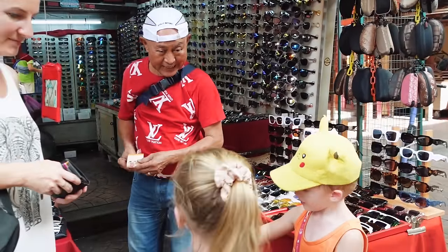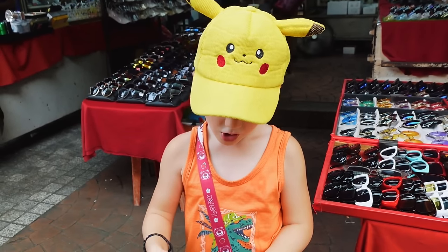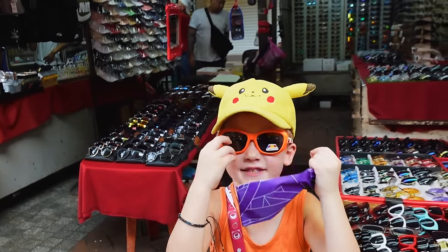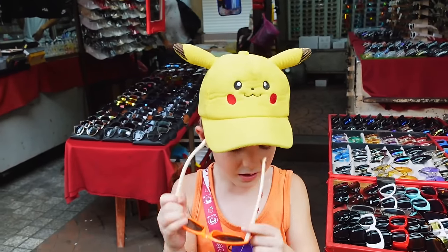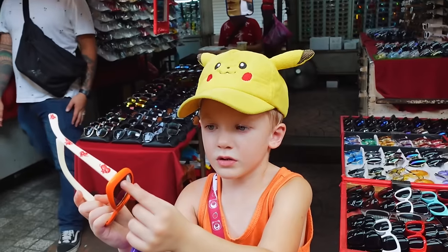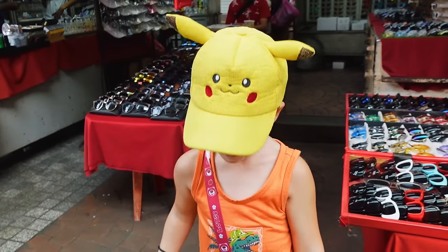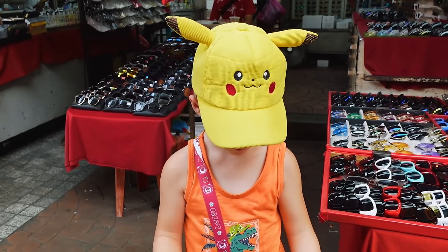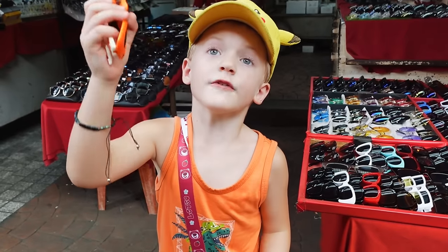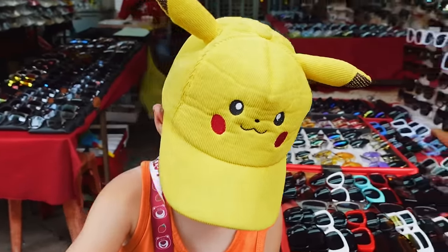Sawyer, show me your sunglasses, bud. Okay. They are orange. They're polarized, too. They fit pretty good. They look cool, bud. Those are polarized, too, so they help in the sun a lot. There you go. You know what? Daddy needs some sunglasses too. I still haven't replaced the ones I lost from the tuk-tuk when we were in Bangkok. I'll try these ones on. Those are too small for me, buddy. I'll get some bigger ones. But thank you.